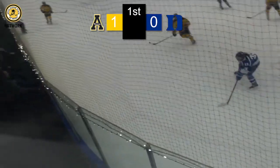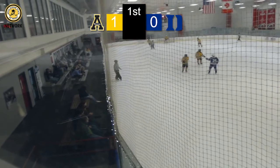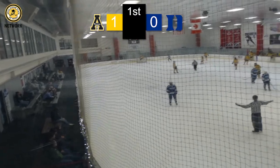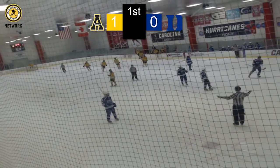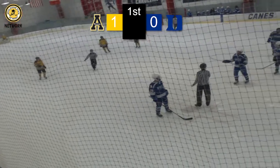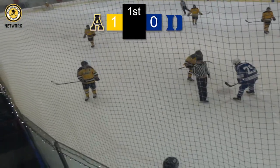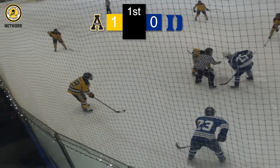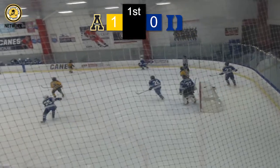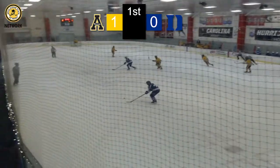Played right back in. 26 for the Blue Devils. Send it all the way down, and that'll be another icing. Looked like it deflected off a Mountaineer. Duke controls the face-off. They'll go behind the net. Pinch there from Gross. They do keep it in, but that jumped a little bit too far for Wyatt Presley.